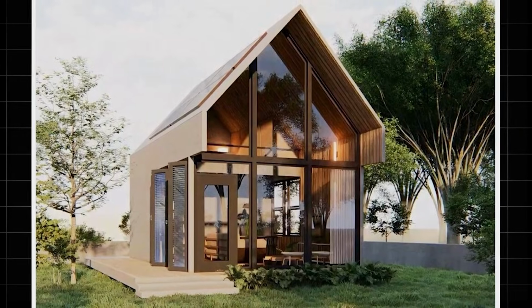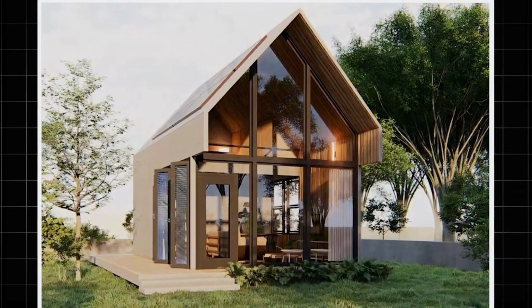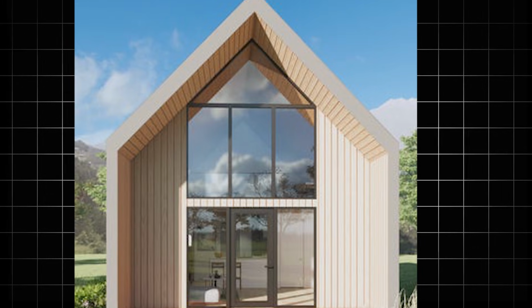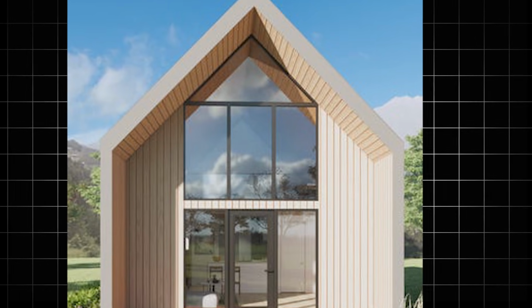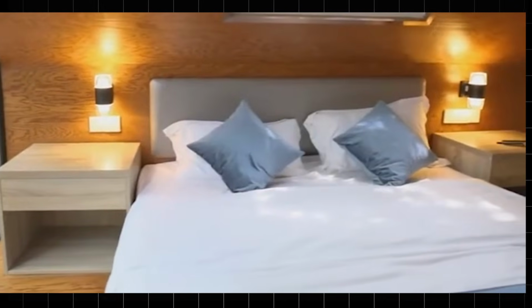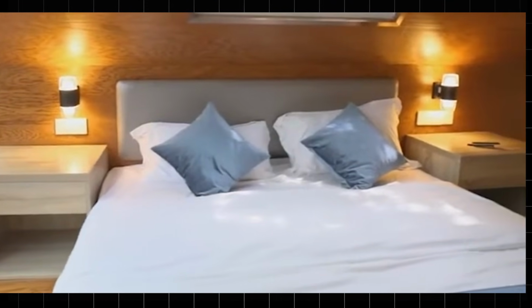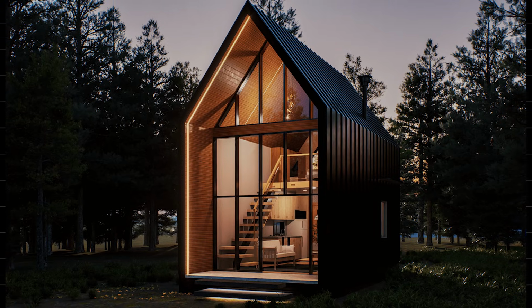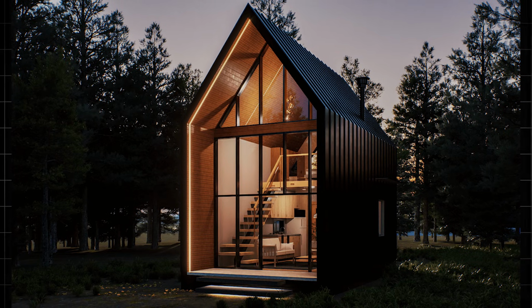What I love about the Norman is that it's designed for year-round living, not just weekend getaways. The large windows aren't just for show. They're strategically placed to maximize natural light and passive solar heating. And that loft? It creates a sense of separation between your sleeping space and living space without requiring walls. This is the home for someone who wants to live small but doesn't want to feel cramped.